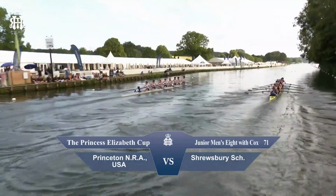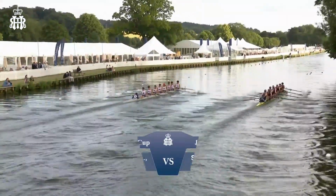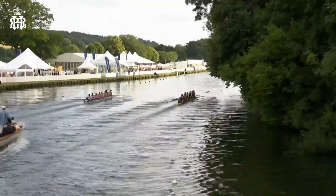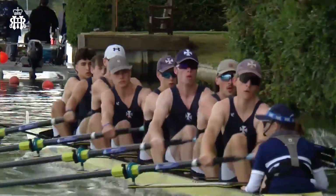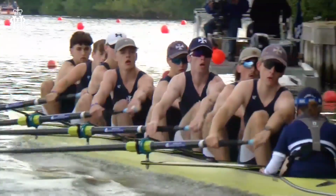Both crews cleaning away. The American crew was onto the second stroke quicker than the Shrewsbury crew. But here, both crews cleaning away, straight line. See how they are at the end of the island. Nothing in it in the first 10-15 strokes. I love that sound though, and you can hear the coxes saying draw. That's encouraging them just to leave the boat, like we were saying.